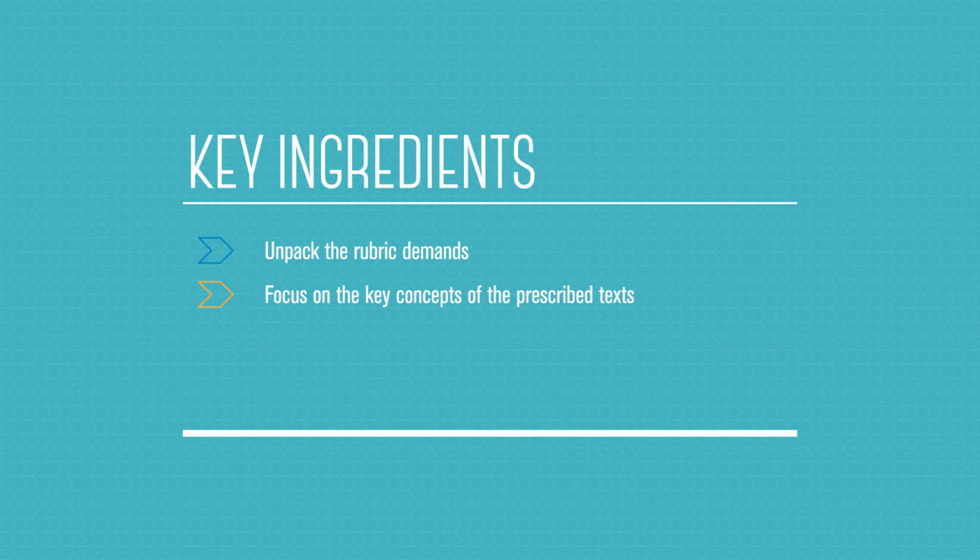And within the texts themselves there are key concepts, overarching big picture ideas that you need to get. It's not enough just to talk about the themes or talk about the language. You need to get where they're coming from first. What is that overarching meaning that matters?